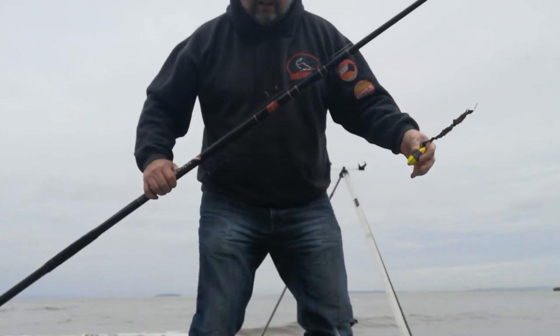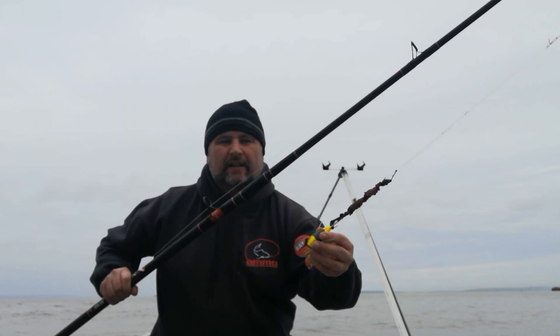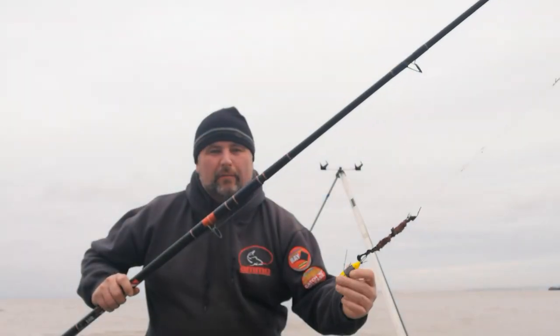So we got down here. There is loads of people down here, so I've had to go a bit further than expected. I've got an up and over pulley rig with ragworm and lug. About an hour before high tide.